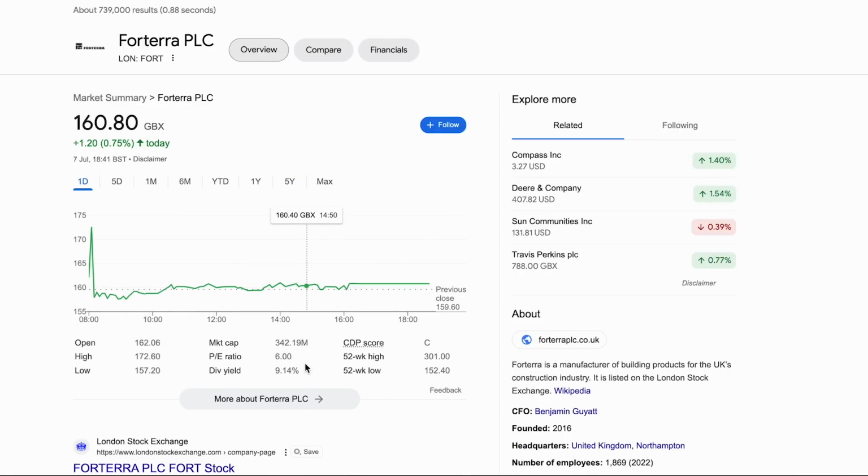The next one is Fawltera. So I did buy some shares in Fawltera, 6 times earnings, 9% dividend yield. There's questions around whether there will be a dividend cut or continue to be cut going forward. That's the only thing that I'll be saying about it.